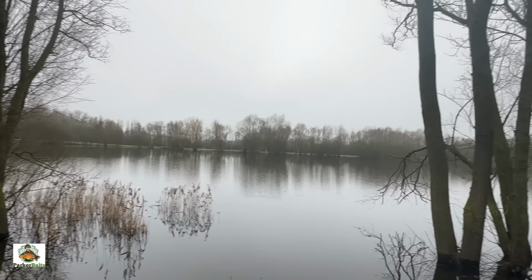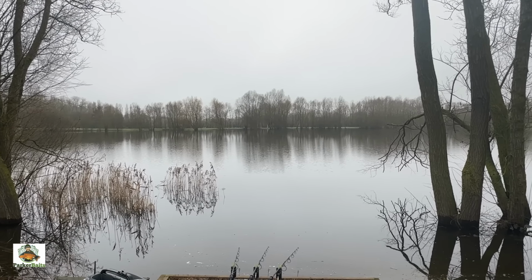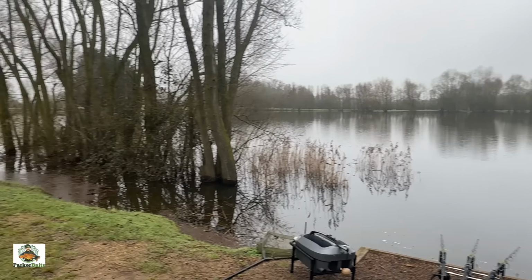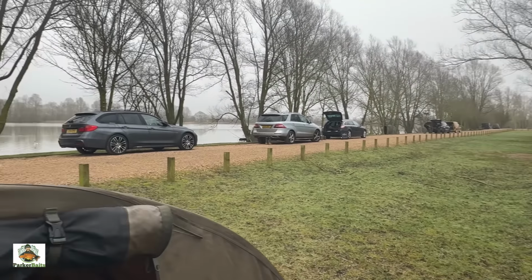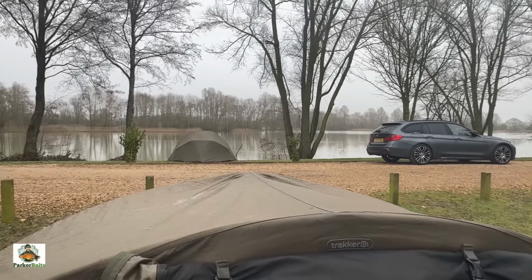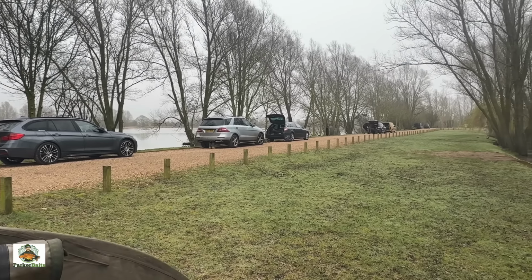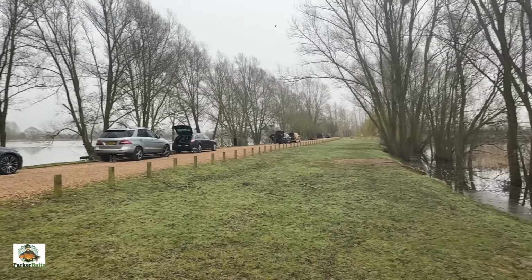To catch a fish, there's no skill involved. It's literally just put your bait out there in your rigs and let the fish do the rest. There we have it. So Mallard, lovely lake. I'll definitely come down and fish that probably this year, when it's warmed up a little bit.